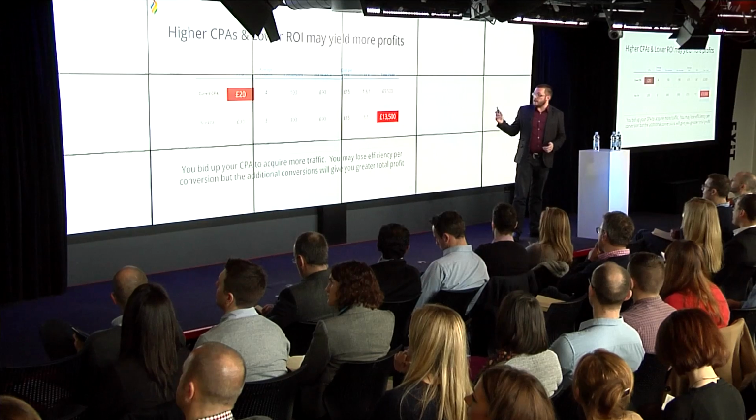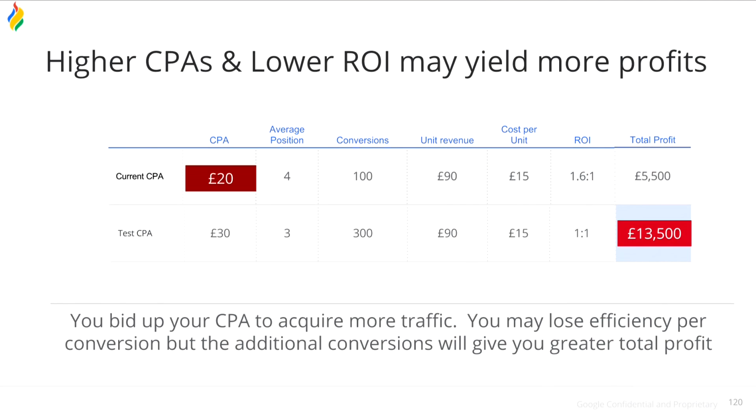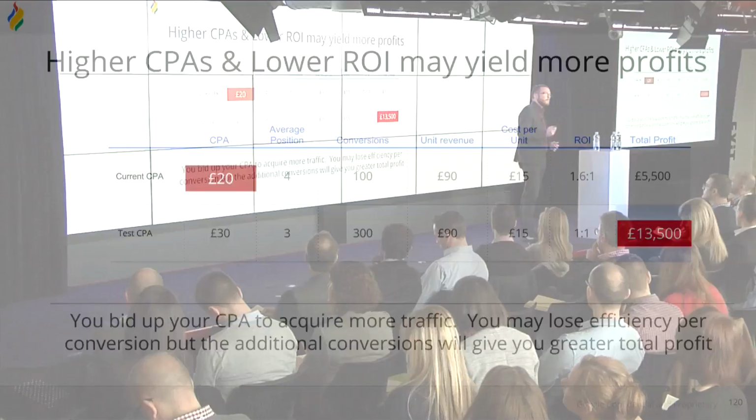This is one example that we saw previously, and once we moved that advertiser away from efficiency metrics, they realized that what was more important to them wasn't getting a great ROI. What mattered to them was how much profit they were making at the end of the day, and subsequently how much they could reinvest back into the business.